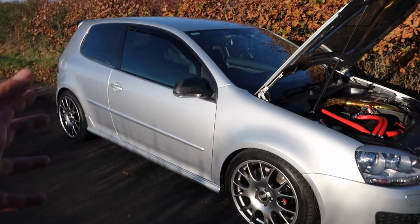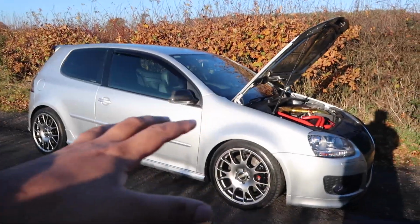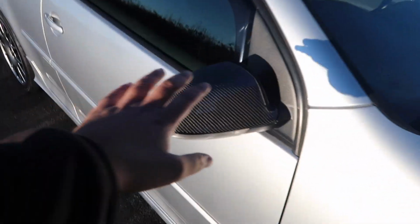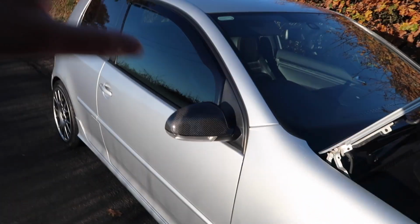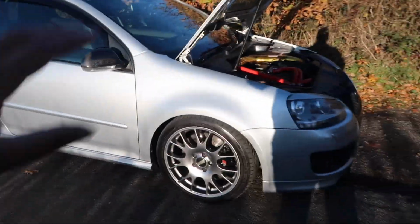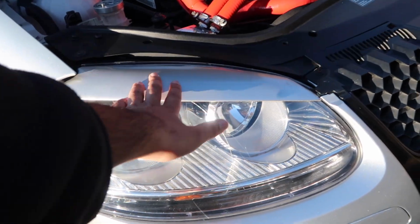The car, as you can see, is a 3-door. Quite compact as well, so it is quite a small car for the amount of power it does have. But yeah, it should be pretty good fun. We've got carbon fiber mirror caps too. This car isn't just about performance as well, it's got quite a few nice cosmetic touches. As you can see, it's sort of OEM plus in my opinion. Got the upgraded headlights, the xenon function, and we've got this sort of eyebrow thing going on. The front plate has fallen off, I don't know what happened with that.